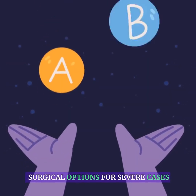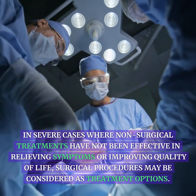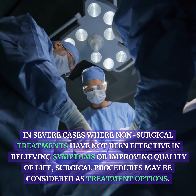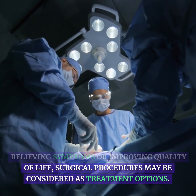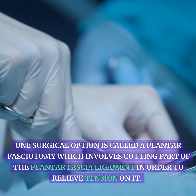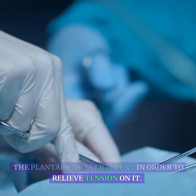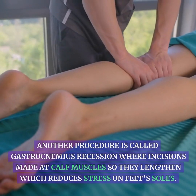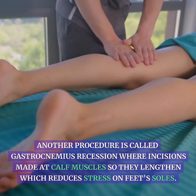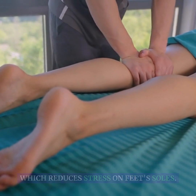Surgical options for severe cases. In severe cases where non-surgical treatments have not been effective in relieving symptoms or improving quality of life, surgical procedures may be considered as treatment options. One surgical option is called a plantar fasciotomy, which involves cutting part of the plantar fascia ligament in order to relieve tension on it. Another procedure is called gastrocnemius recession, where incisions are made at the calf muscles so they lengthen, which reduces stress on the soles of the feet.